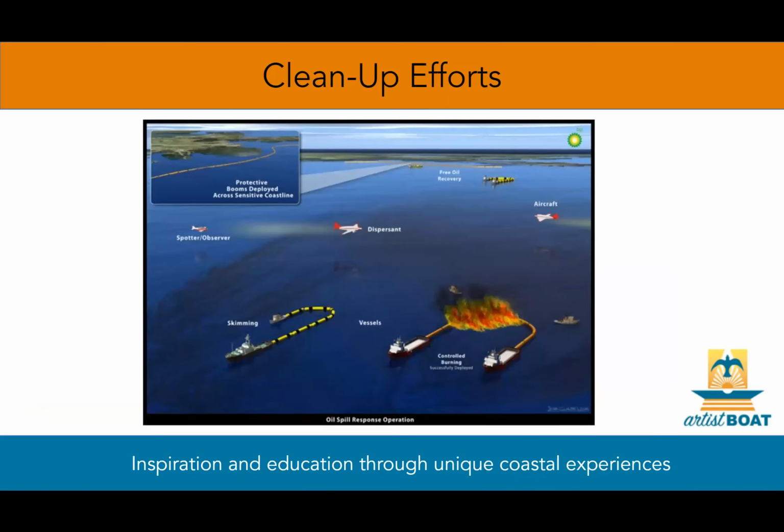So here's a diagram that shows some of the different methods of cleanup. You can see letting the spill break down by natural means, using booms to channel and collect the oil, using dispersants to break up the oil, using biological agents to degrade the oil, burning off the oil, and recently using a bell to collect the oil.